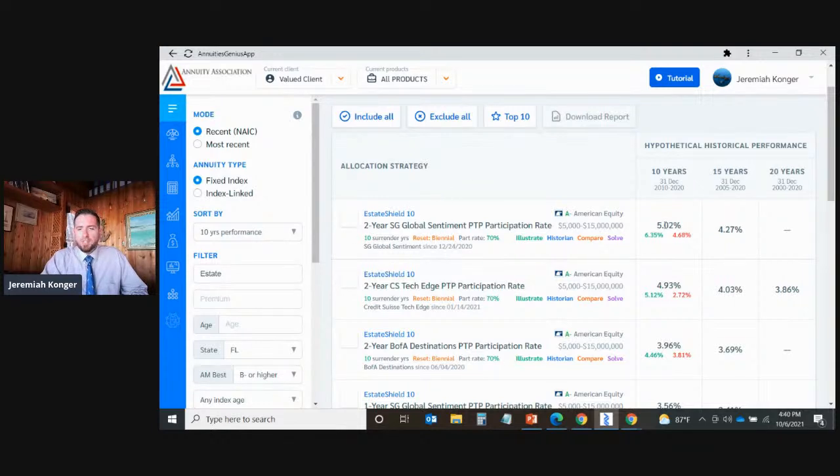So these are all listed in chronological order, starting with the highest average annualized rate of return during the last 10-year column. That last 10 years is from December 31st of 2010 to December 31st of 2020. And a couple things you're going to notice in these columns is the larger black numbers. Those are the average annualized rates of return. And then in addition, our software takes it a step further and analyzes that data to determine the best 10-year performance period over the last 20 years and the worst 10-year performance period over the last 20 years.